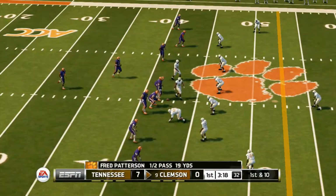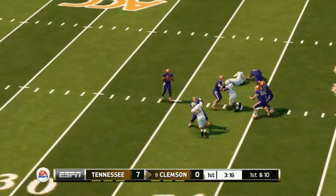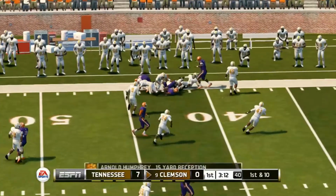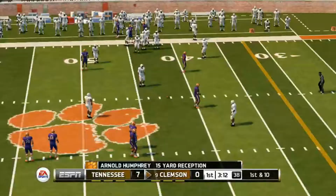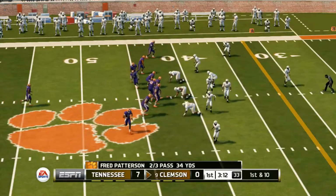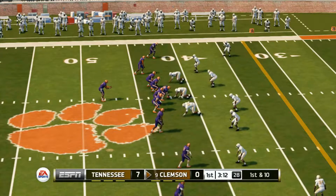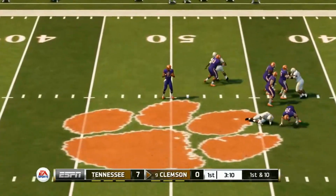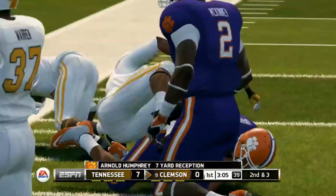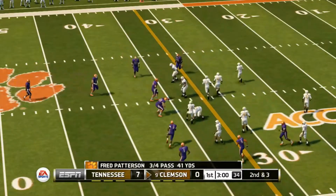Five wide. Caught with room to work. And they make the stop at the 42-yard line. Tack on any yardage. Gain of 7 yards. That'll bring up second and 3.